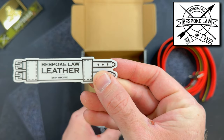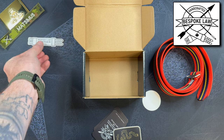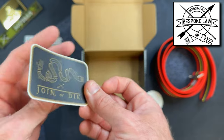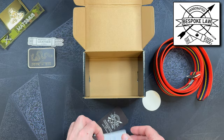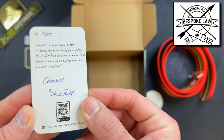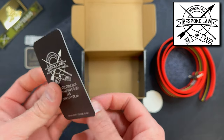Bespoke Law Leather. Really, really nice little sticker there. I'm going to stick that by my little Matsimus tab. We've got Join or Die. I love that. It's like a Don't Tread on Me snake kind of thing, but with a stable belt. I think that's really cool. We got a little note from them that says, "Hi Matt, thanks for your support. We sincerely hope you enjoy your order. Please feel free to leave us a Facebook review and send us a picture of your product in action." Well, hopefully this video will tick that box.